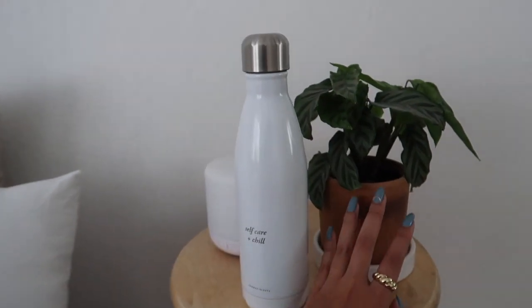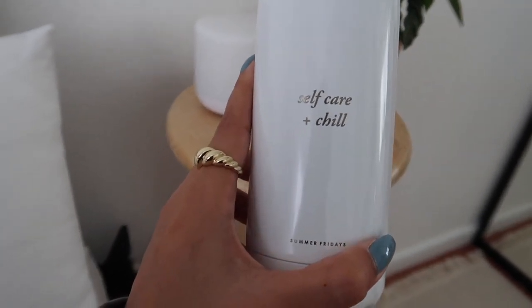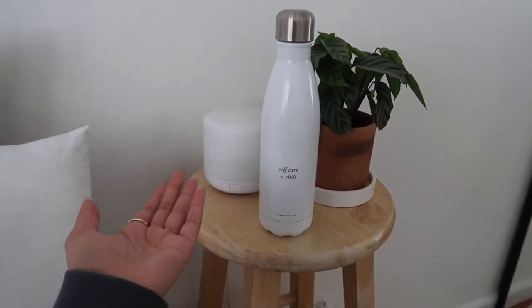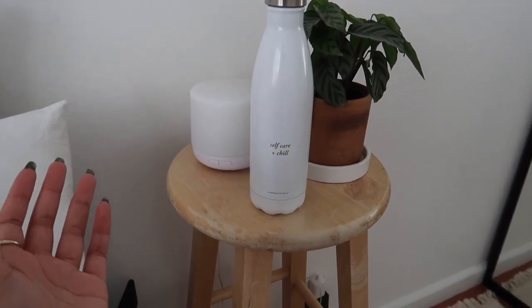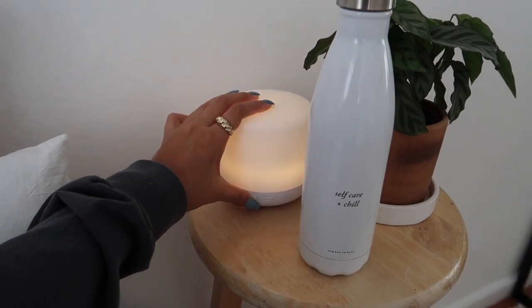I got this plant and this planter from Leafy, and then I also got this self-care and chill bottle from Summer Fridays. There's actually nothing in it, I just use it as display. I used to use it, but it was just way too small and I had to keep refilling my water bottle. Then I have this night lamp slash essential oil diffuser right here.